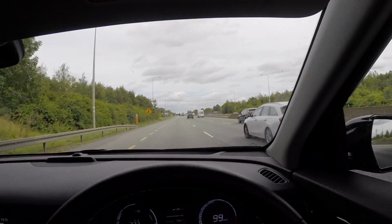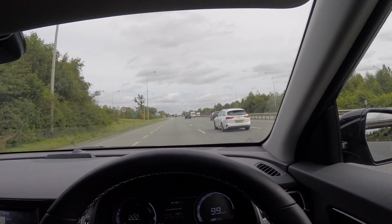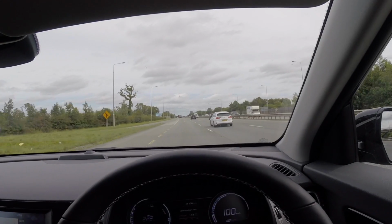Model 3 is up at 70, 75, God knows. The price is gigantic. The jump for people to go from a used 2007 1-litre petrol Nissan Micra or whatever it is to get into this, that's a big jump, lads. That's a big jump.